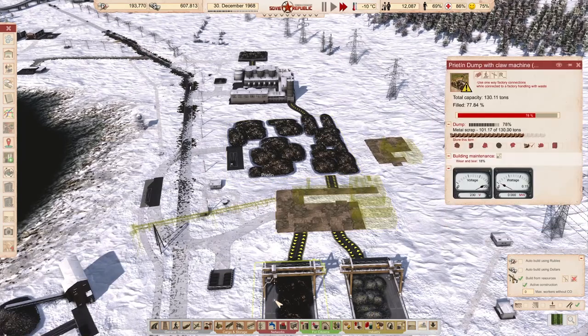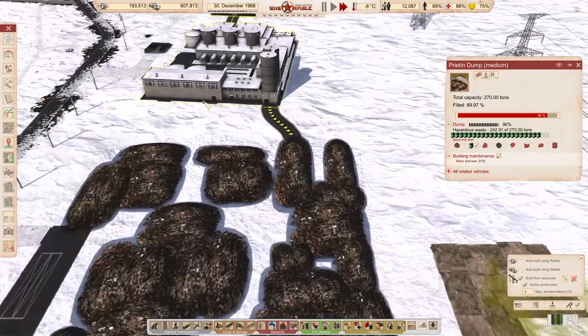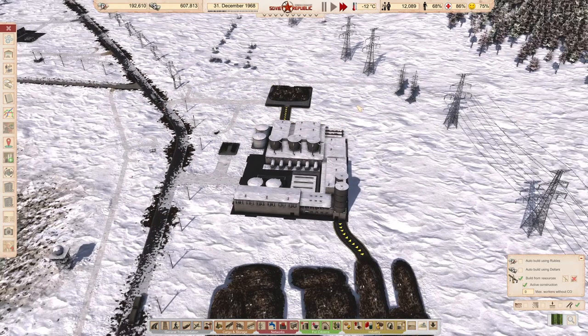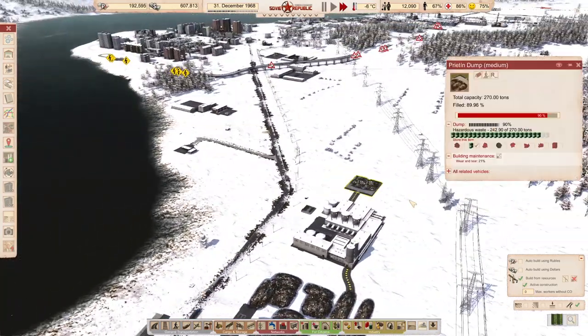We have 56% full here. We have 78% full here. 51 here, and this one is... whoa. Why are we having so much hazardous waste, guys? That's way too much hazardous waste, I have to say. Okay, I'm gonna increase the processing rate. That's a lot of hazardous waste. I don't know. This could be a problem.